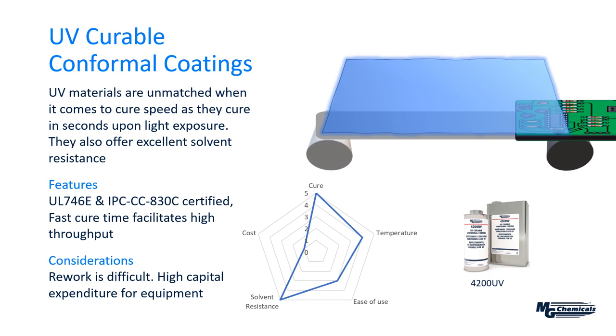And that's not only the material cost, but there is considerable capital expenditure when doing this. You need things like UV lamps, conveyor systems, radiometers. Now, of course, you could always outsource the work if needed. So that's not necessarily something that can't be overcome. It's just something to consider. MG Chemicals has the 4200 UV conformal coating. This is certified as a conformal coating under the UL746E standard and is also qualified under the IPC-CC-830C revision.